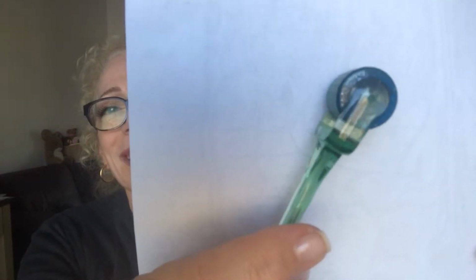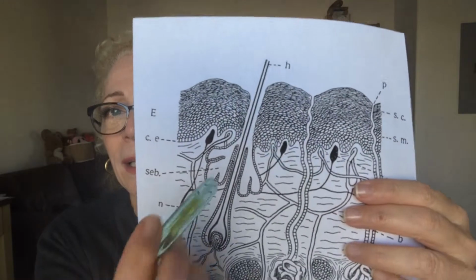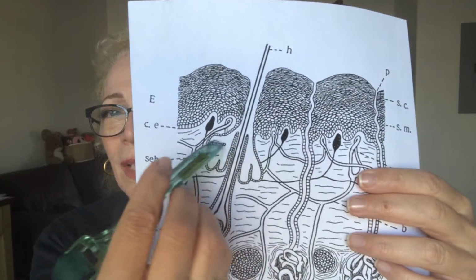Okay, you can barely see the needles too. See that? You can barely see it. But with a 0.5, we are going a little bit deeper in this area, and we are causing some blood stimulation. At 0.5, you should do it every 2 to 3 weeks.